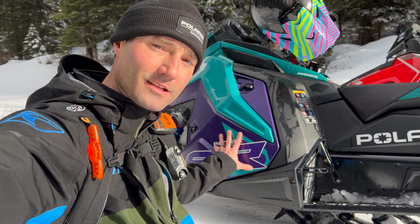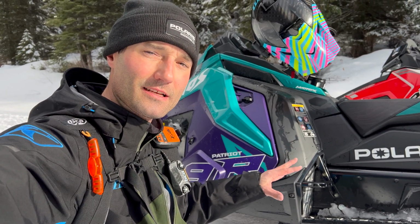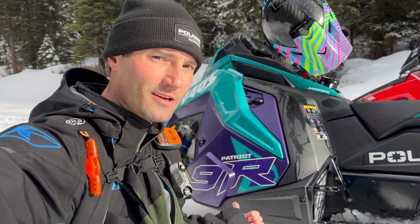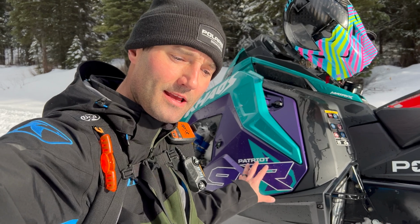Yep. So question of the day. I ordered this sled with high elevation clutching, but we only ride between 5 and 7, maybe 5 and 8,000 feet, and it's revving 8,700, 8,750. So I'm just curious what your sleds are revving at if you have a 9R, and what clutch weights did you put in? I'm also curious if you've seen any dyno results.